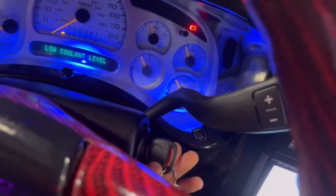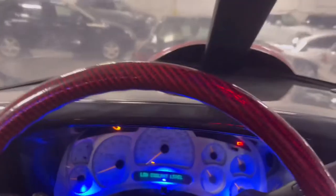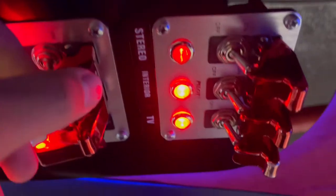These are the keys right here. You guys can see it does have a Chevy V8 engine in it. But yeah, pretty much has all the cool features, the microphone there. Pretty much all the features as you would get in a limo, you got it on this car. You got more gauges up here too. Tons of gauges.